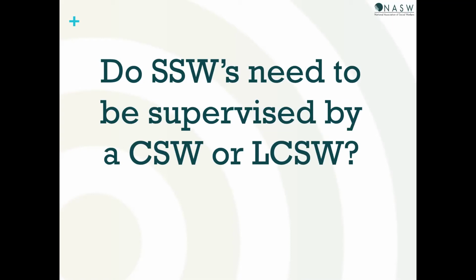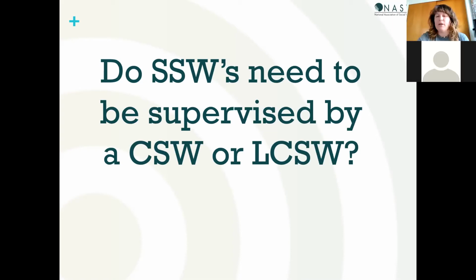Okay. Do SSWs need to be supervised by a CSW or an LCSW? This may not be as clear from the presentation, but does anybody know? An SSW can be supervised by a CSW or LSW or LCSW, excuse me, but they can also be supervised by other mental health therapists.